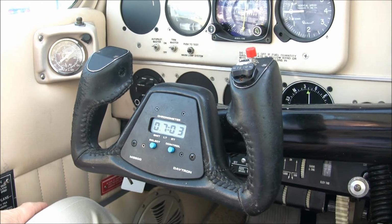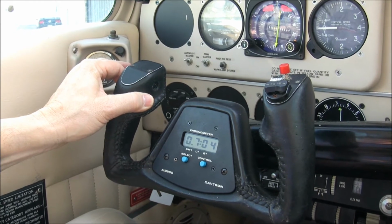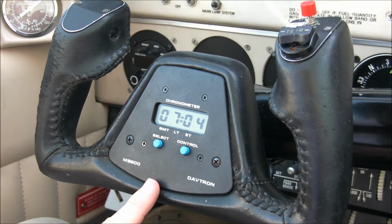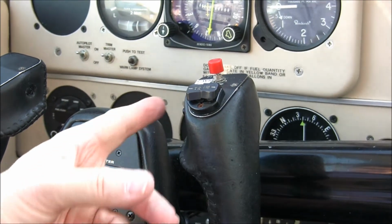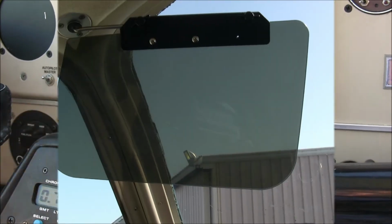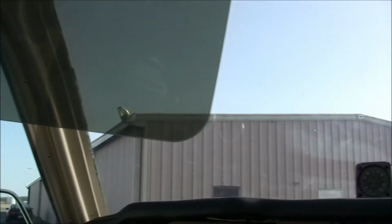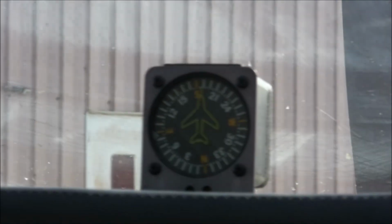Now let's take a look at the pilot's control wheel. You'll notice it's leather wrapped, pilot's and co-pilot's control wheels, and this has a dual control wheel as well. In the center, we have your control wheel clock, and this doubles as a timer for timing instrument approaches. On the right side of your control wheel, you have a control wheel steering button on the side, a push-to-talk button in the front, an autopilot disconnect button, and your electric trim. The airplane is equipped with tinted sun visors, and you can see that the windows and windshield are in excellent condition. It has a leather-wrapped glare shield that's in good condition, and it has a vertical card compass system.